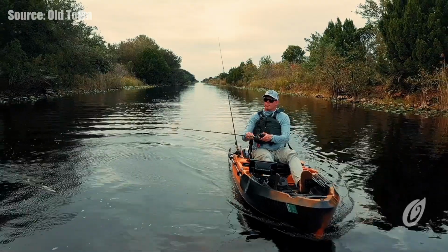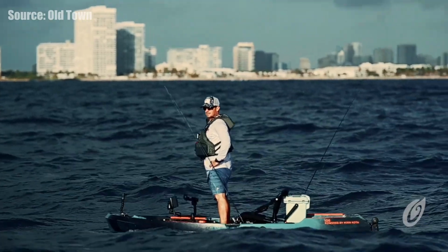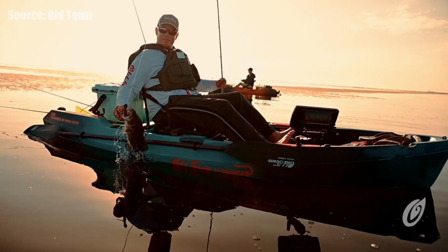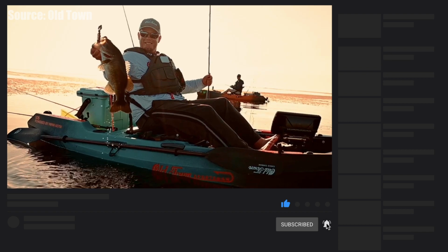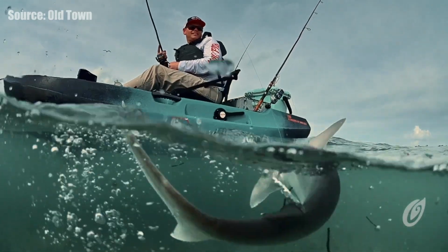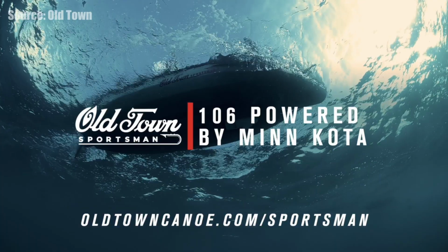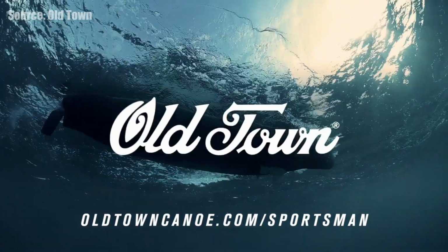And I'm glad that they have such a long promo video because I have a lot to say about this kayak. But it does come in at $2,899, which is about $200 or $300 more expensive than it did when I bought it a couple years ago. But I still think it's worth it, especially in this market. Things are what things are, and the price of all these boats are going up. So at $2,900, I still think it's worth it. It's still below $3,000, which is like the golden mark of kayaks. So you definitely can't go wrong, especially with that 2-year warranty on the motor and a lifetime warranty on the hull.